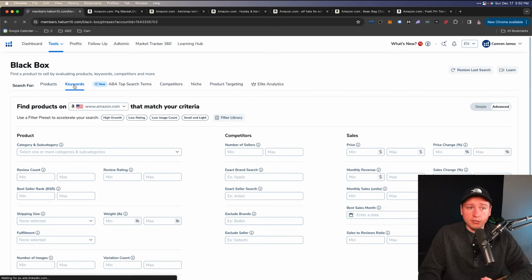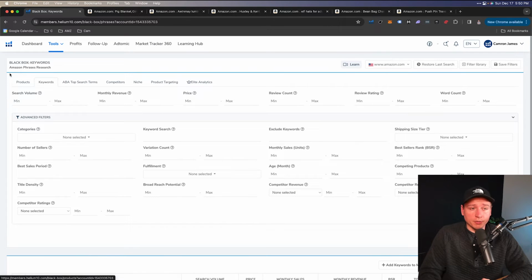Now, if you're more analytical like me, here's what I suggest you do for some research. I switch from black box products to keywords here, and let's go search volume here. We're just looking for more products; this is what this tool does. Minimum search volume of 10,000. Monthly revenue I could leave alone. I just want to look at search volume and we'll go from there.